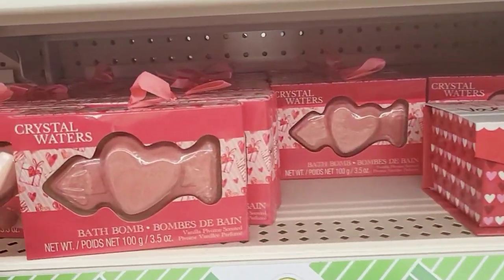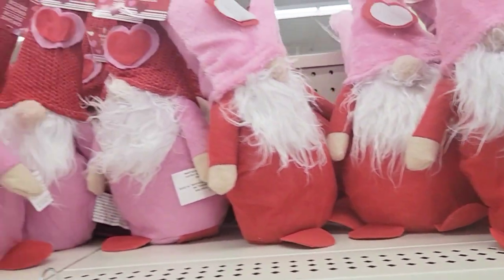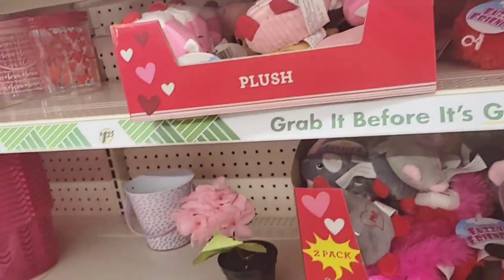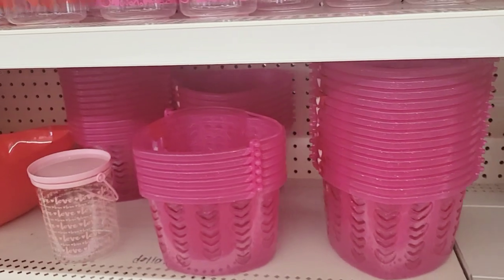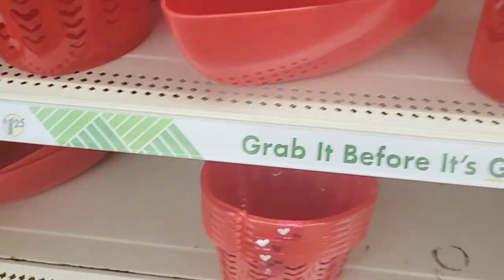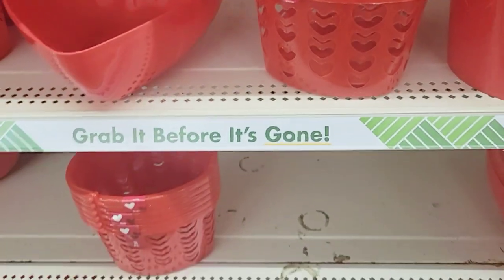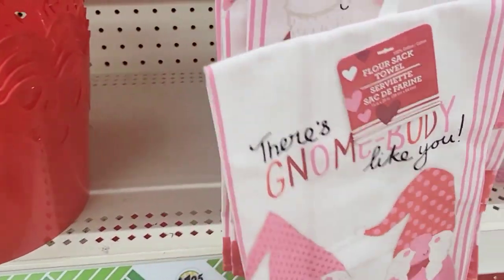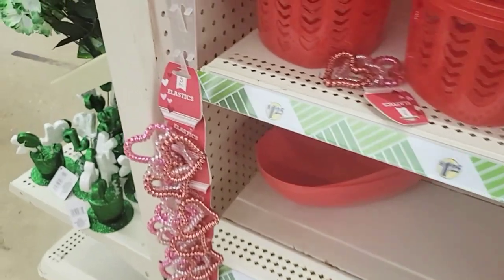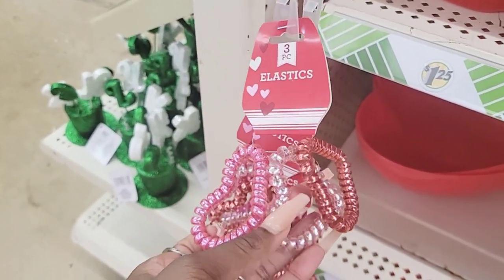Like, they have these bath bombs, and they have the gnomes, of course. I think every holiday they have gnomes. They have these pails, buckets, this one. There's a Nobody Like You towel, elastic. You can do it for your hair or put it on your keychain.